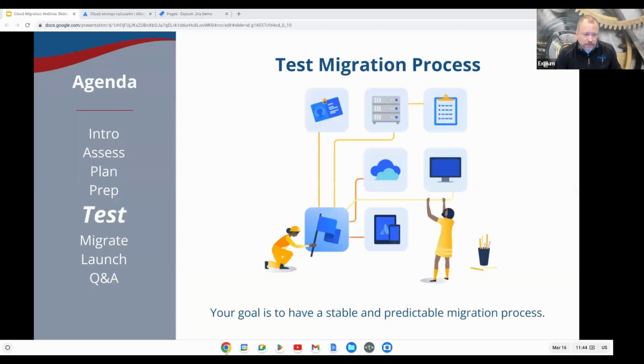Testing the migration process. You absolutely need to perform tests of your migration process. Like the slide says, your goal is to have a stable and predictable migration process. This is what we do. We practice this. We'll set up a test instance to migrate to. Sometimes we'll set up a test server instance to migrate from. We need to perform test runs of your migration. In doing so, you will find areas where you need to tweak your process. You'll find issues and you need to resolve those issues, and in so doing, update and improve your runbook. Repeat that testing until your test is stable, successful, and predictable.